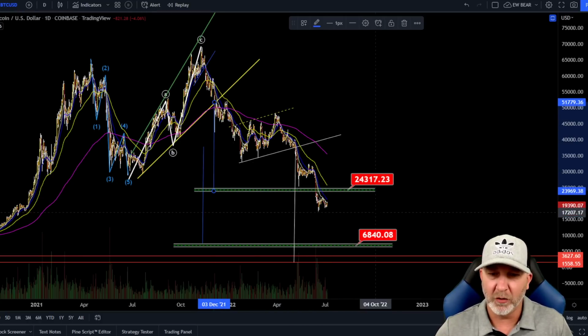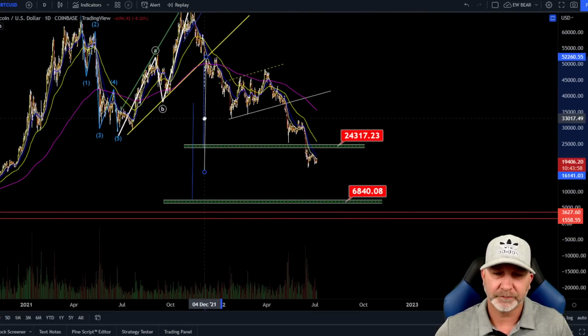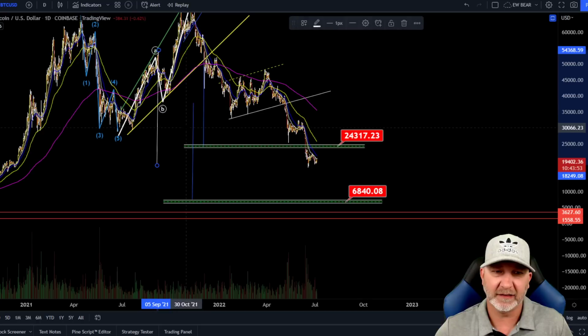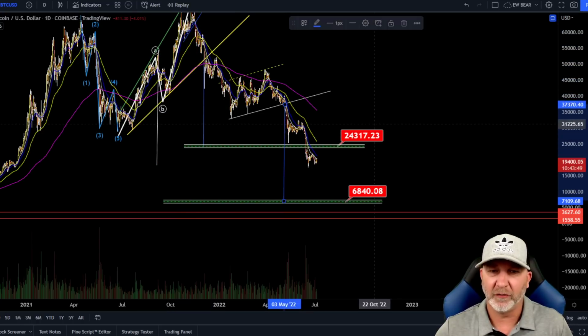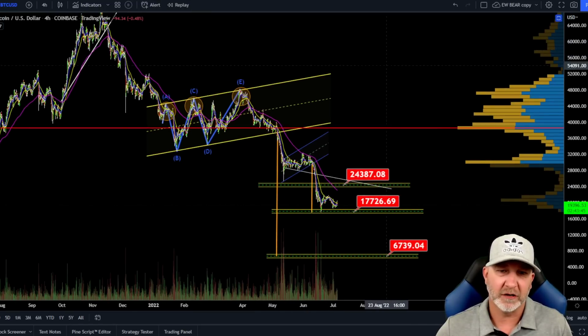I said once that broke, our next major spot would be down here. And we'll look at the 4 hour we were tracking on too. But looking at this as a big bear flag from the break of the trend gets us down to around that 68. There's lots of confluence on these areas in these charts, guys.